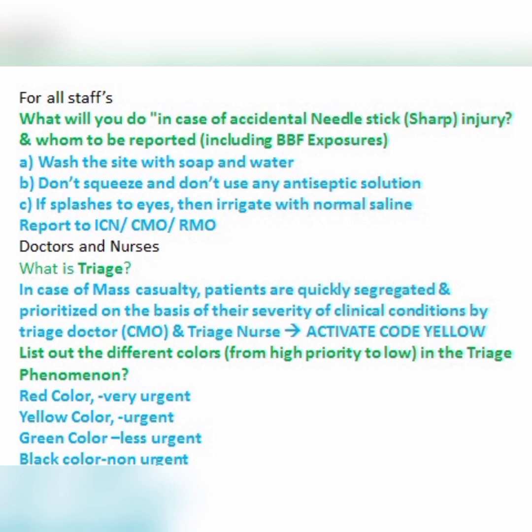Next question is for all the staff. What will you do in case of accidental needle stick injury, sharp injury, and whom to report, including blood and body fluid exposure? The staff should say, wash the site with soap and water. Do not squeeze and do not use any antiseptic solution. If splashes go to the eyes, then irrigate with normal saline. Report to ICN or CMO.